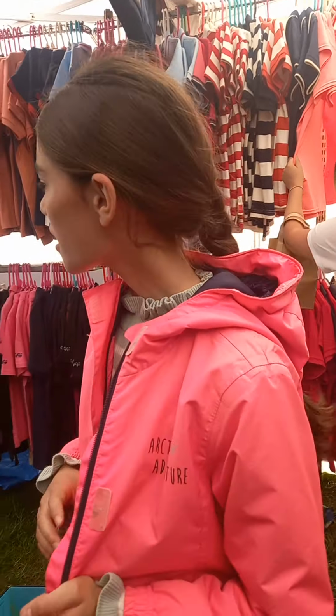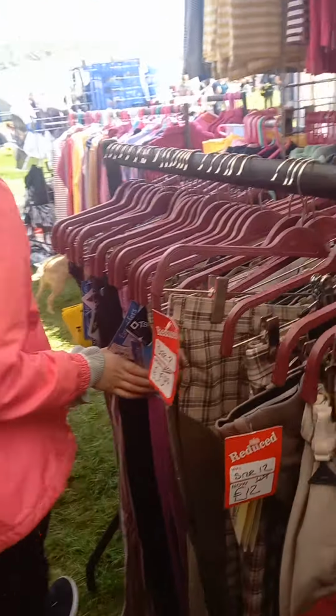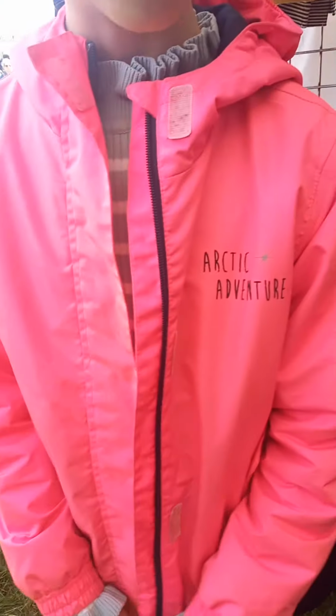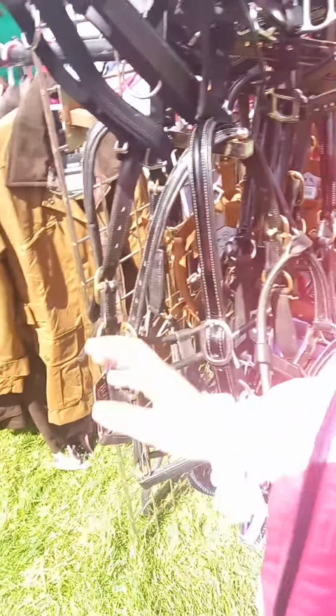Hi guys, so we are now in the horse shop. So like you can see there's some nice drapers and stuff like that. And then up there there's some numbers up there. And some lots of nice things like that. There's some head collars. These are really nice. Really nice head collars there. And there's some fly masks. And lots of cool things here.